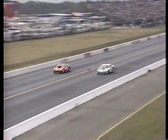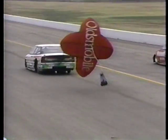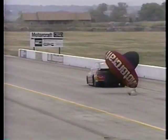Larry Morgan running the best he has run in his career with a 7.14, but look at Glidden go. 7.14 for Bob Glidden at 193 miles an hour. Talk about solving your problems. He moves up to number 3.